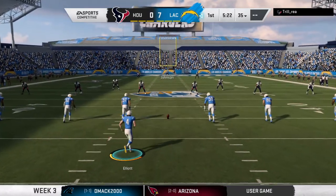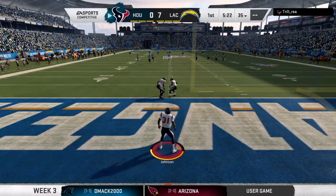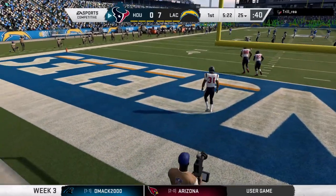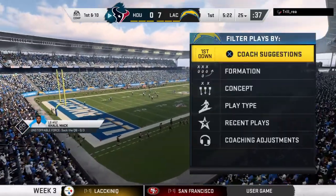Now after the touchdown, here's Elliott on to kick it away. And this will be a touchback as that sails over the end line.